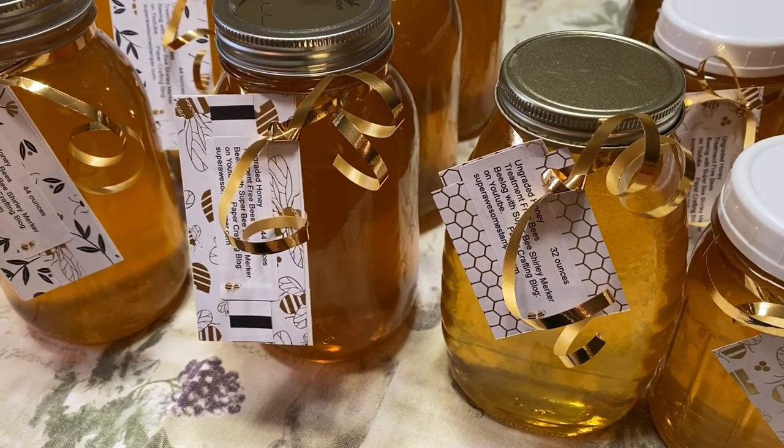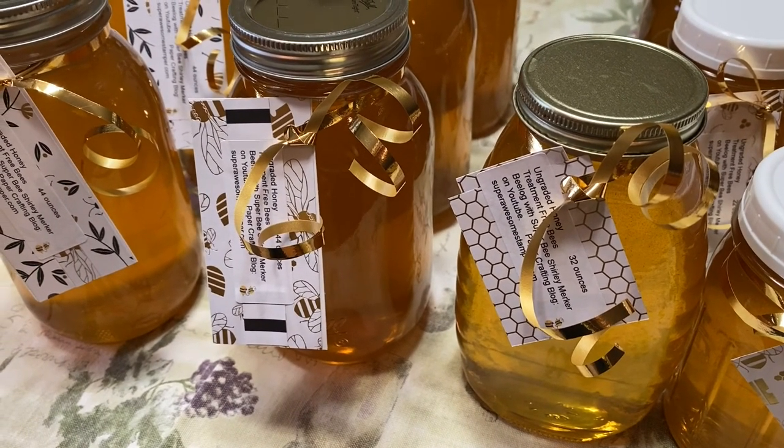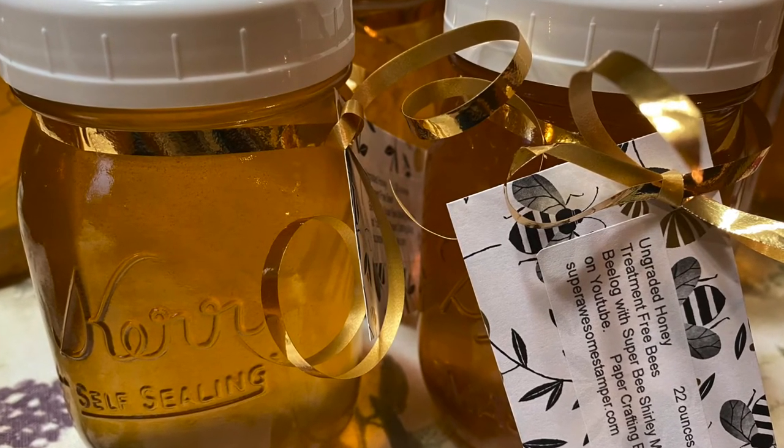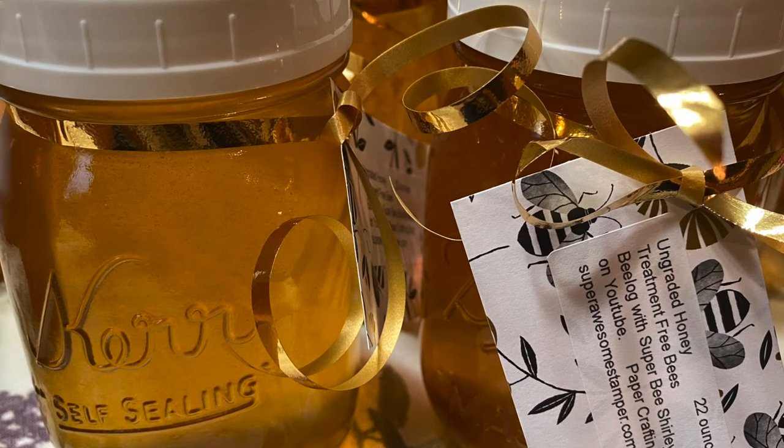All right, this is Super Bee Shirley with BBS Bees. Just waiting for pickups now. Glamour shots, after all of the jars have been tagged.